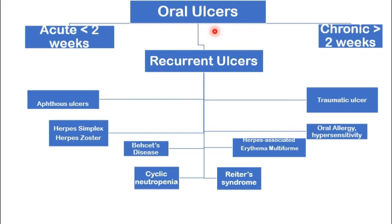Ulcers can be broadly classified into acute ulcers that usually take less than 2 weeks to heal, chronic ulcers that take more than that, and recurrent ulcers. In this presentation, we shall cover the recurrent ulcers, diseases, systemic or local, that can cause recurrent oral ulcerations.